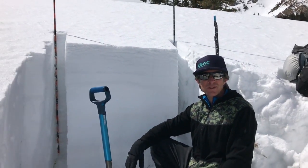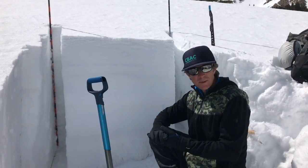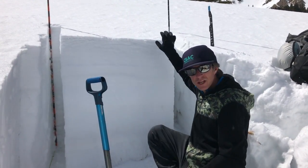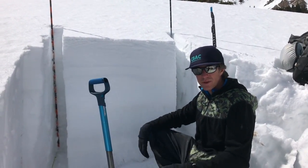Ben with Crested Butte Avalanche Center. I'm out here in West Brush Creek on an east aspect at about 11,000 feet. That avalanche above me is on a southeast to east aspect at 12,000 feet.